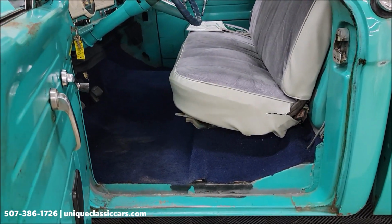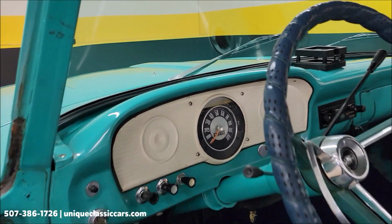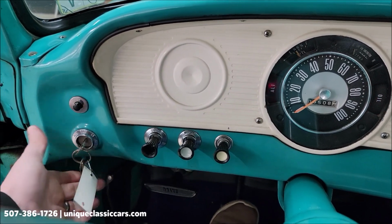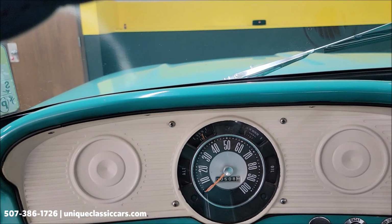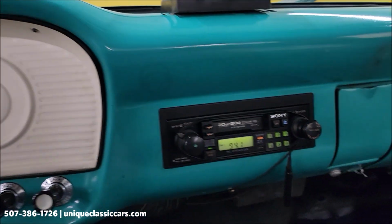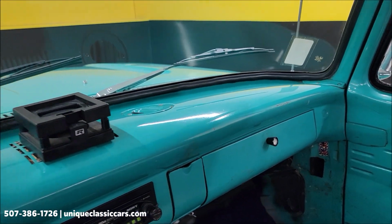See, the interior's also been recarpeted and redone. Let's go ahead and fire this one up. Turn key over here. This truck has started like that every time I have fired it up. As you can see, fuel gauge, temp gauge, aftermarket stereo. Again, powers up. I've not had reception with it though. Wipers, I have had them working.